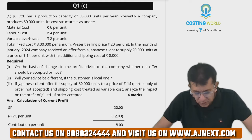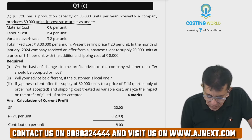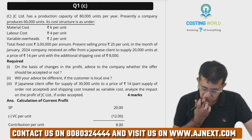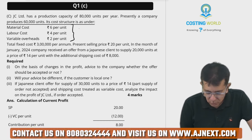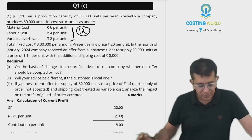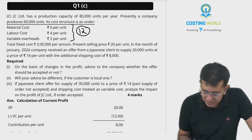JC Limited has a production capacity of 80,000 units per year. Presently, the company is producing 60,000 units. Its cost structure is as follows. You have material cost, labor cost, and variable overhead, so 6, 4, and 2, which makes 12. So these are your variable costs. Total fixed cost is 3 lakh rupees per annum. Present selling price is 20.